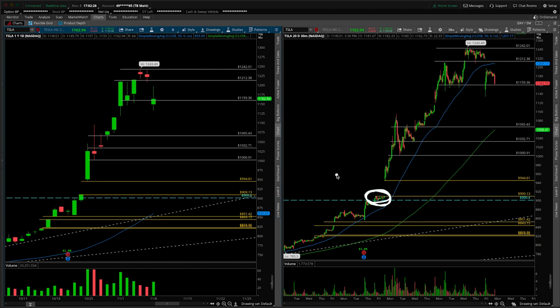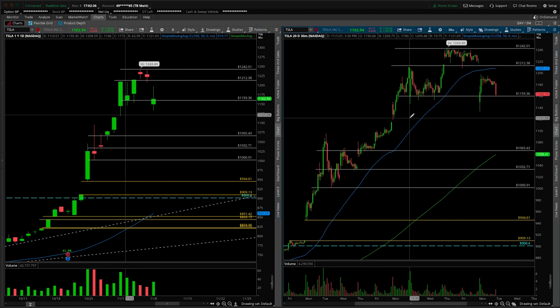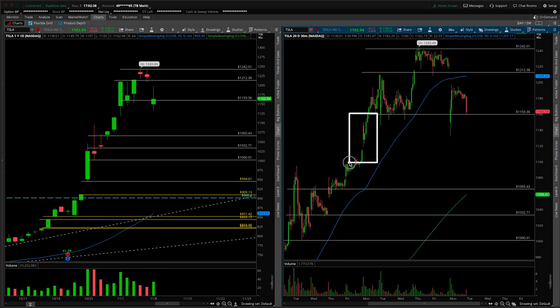The main thing that I'm concerned about based on this chart is not only the distance traveled already, but simply from a structural standpoint. Let's zoom into the 30-minute. Notice how there's really no structure in here.